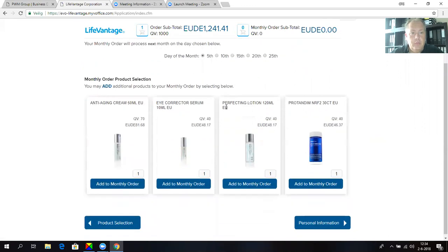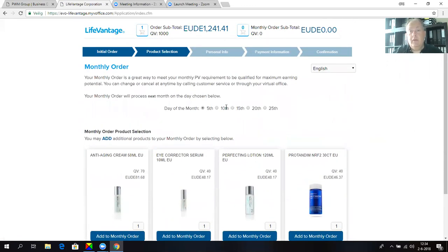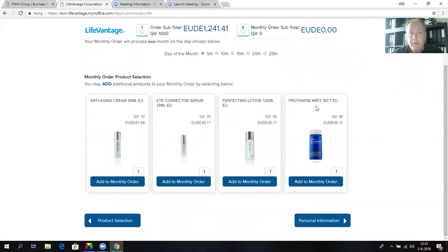So now you can choose what to do. In LiveVantage we have a qualification volume of 200 PV. If you, for example, look at the Protandem Nerve 2, it says 40 points. So you could choose, for example, 5 bottles of Protandem, because 5 times 40 is 200 PV, and you're good to go. Of course, you can choose any other product as long as the total is 200. There's another way: you have to do at least 40 PV yourself, and 160 PV can come from customers. If you do that route, that's good too, as long as it's together 200 and a minimum of 40 from yourself. So now we can go to add to the monthly order.